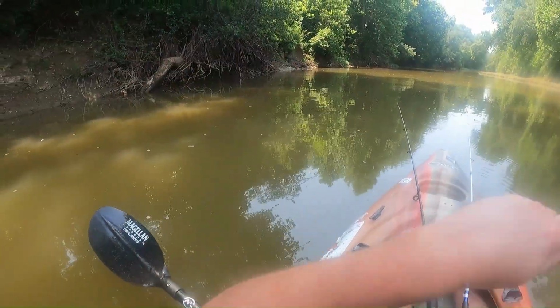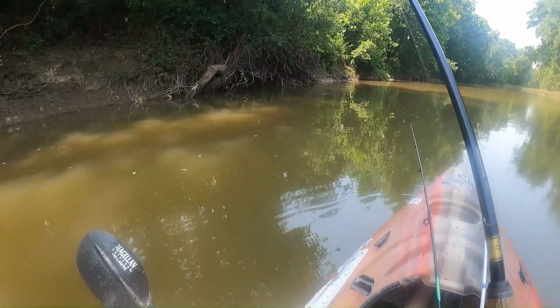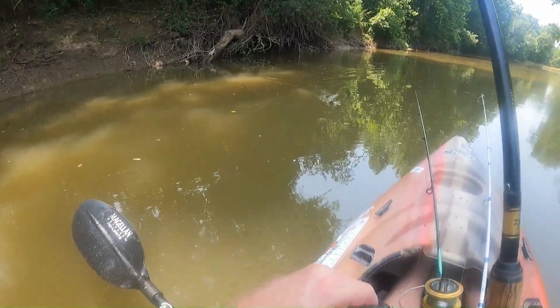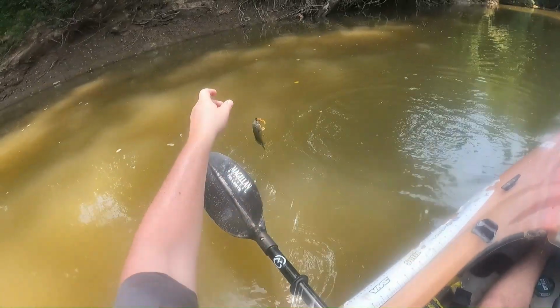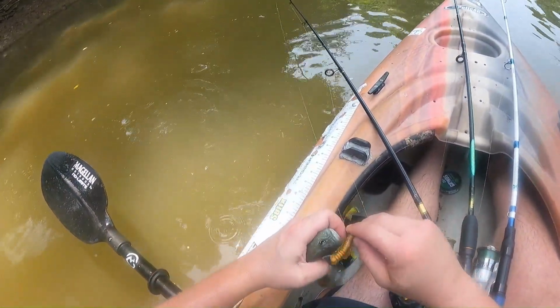There's a fish. I don't even know if this is a bass. Is this another green sunfish? First one on the Ned rig. This looks like a green sunfish on the Ned rig. Not a terrible green sunfish either. We'll take him, we'll take him.